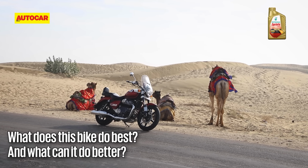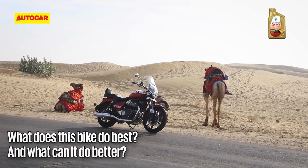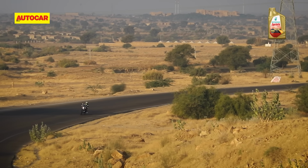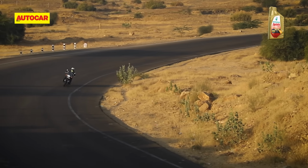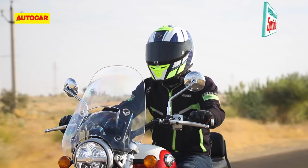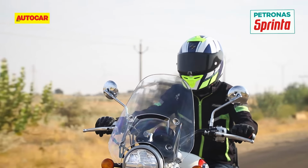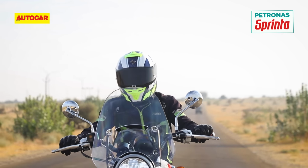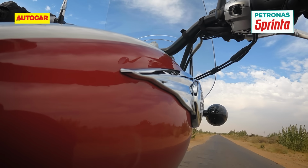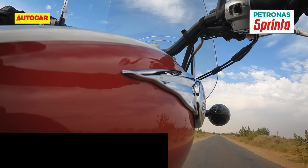Now that we've assessed the individual strengths and weaknesses of this bike, let's talk about how it all comes together. Quite simply, this is a motorcycle that makes the call of the open road very difficult to ignore. The Super Meteor just makes you want to hop on board and chase the horizon. And you can do this at a leisurely pace with the motor purring along and the scenery slowly changing around you, or you could do it at a 100 kph cruise with the world blasting past in the opposite direction.